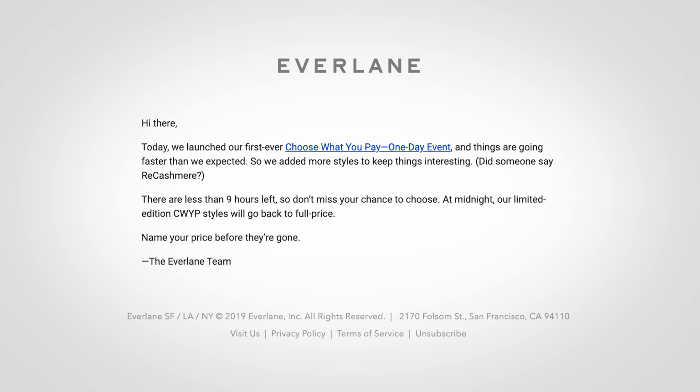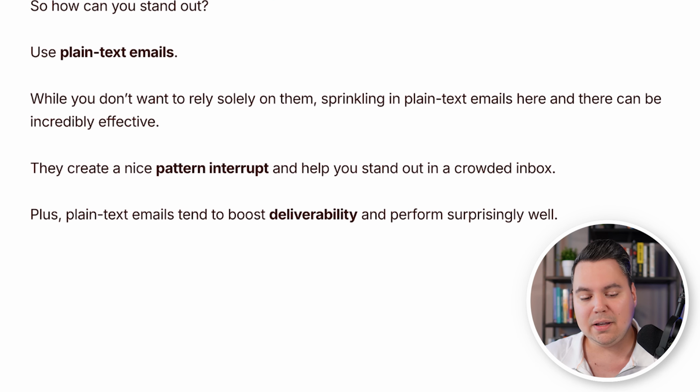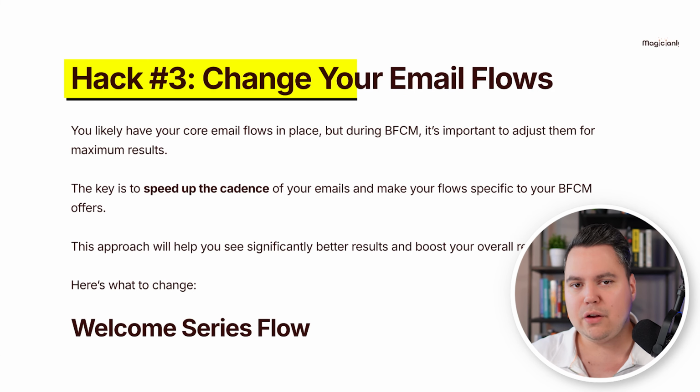So while you don't want to rely solely on them, sprinkling in plain text emails here and there can be incredibly effective for your e-commerce store, because they create a nice pattern interrupt and can help you stand out in a crowded inbox. Plus, plain text emails tend to boost your deliverability and perform surprisingly well. And an extra bonus is that they're quick and easy to create, making them perfect for when you're sending multiple emails a day.